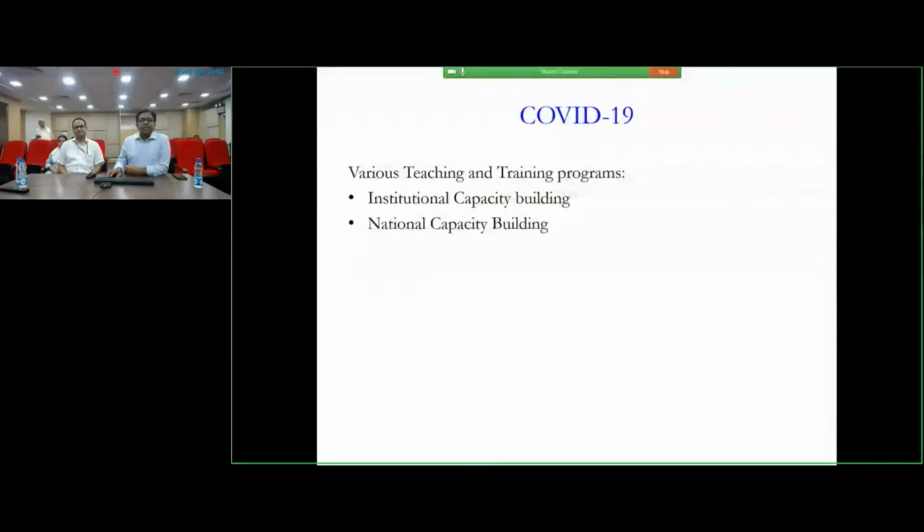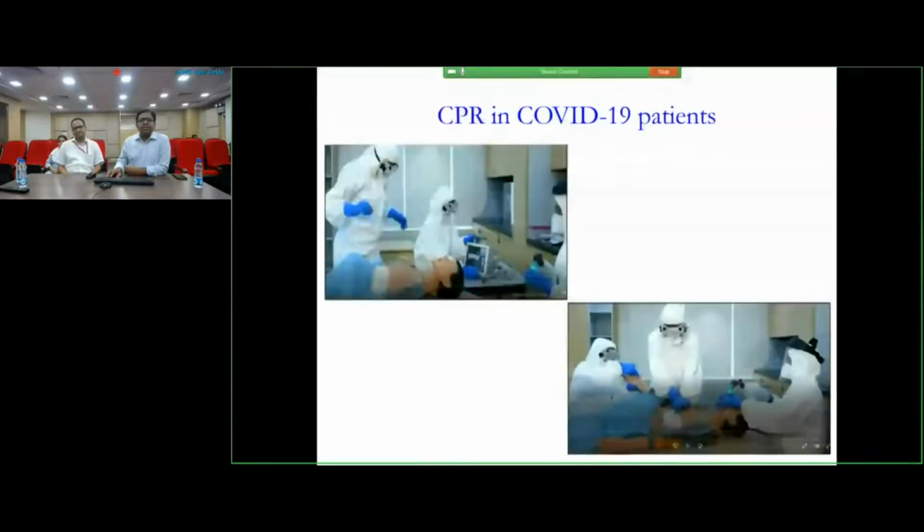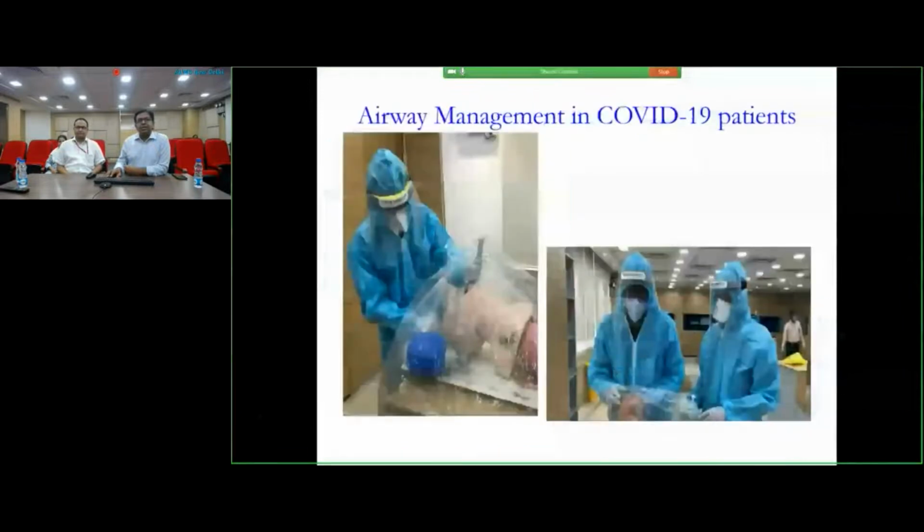In COVID-19, the Skill Hub was very efficiently used for capacity building, not only at the institutional level but also at the national level. The Skill Lab was very well used for various resuscitation aspects in COVID-19 patients and airway management in COVID-19 patients, because teaching these skills in an actual real-time scenario poses a hazard, but using this Skill Lab has helped us train these special skills without any hazard to the trainers.